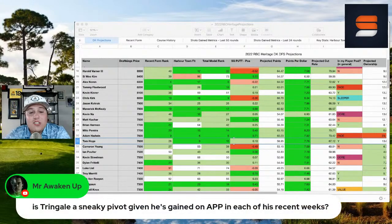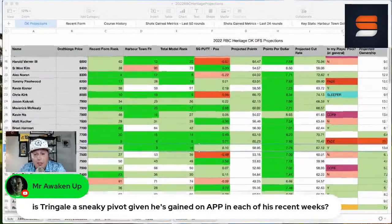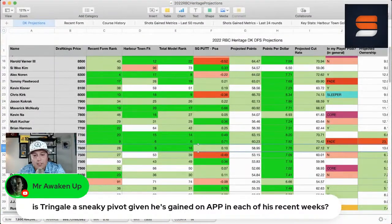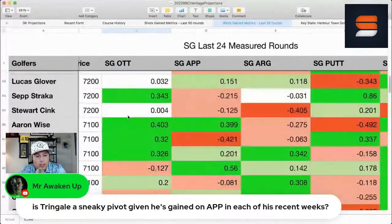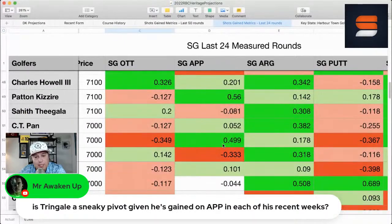Mr. Waking Up says, is Tringali a sneaky pivot given he's gained on approach in each of his recent weeks? Completely agree. I actually wrote him up this week as one of my value picks, and it was for that exact reason, right? He's not been having the best finishes of late, but the approach play has still been there. So let's go ahead and take a look at Tringali. He's down here at $7,000, I believe. Yes, he's gaining half a stroke per round in that category.